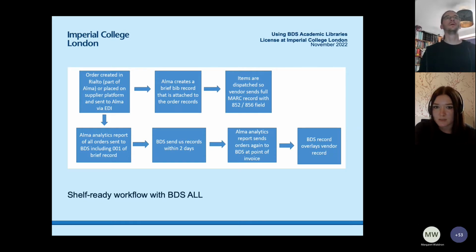So when the vendor record comes in with this holdings information or the URL at the point when the book arrives, we don't want the vendor record to overlay onto our BDS record. So what we do is we send BDS another report from our LMS, and this is of all items that are invoiced. And so then they send out another record, and this is imported just after the vendor record. So we end up with the BDS record as the final record. This does mean that we're importing the same record twice, but it doesn't really make any difference.